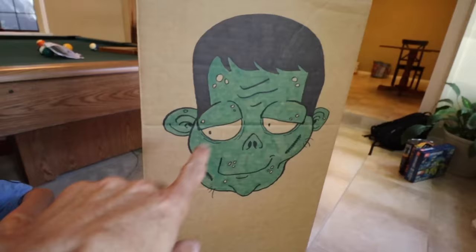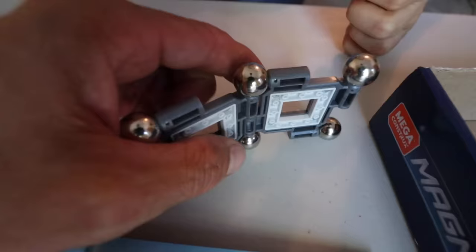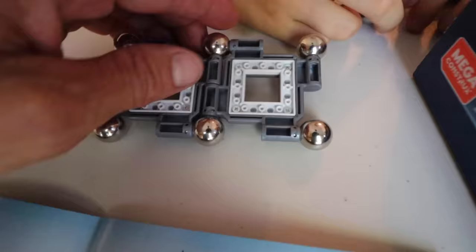Okay, so this is Axel's zombie friend. Are you gonna help Axel build this? All right. What's neat is that you construct these things with these metal balls, and they use the metal balls to hold the two magnets together, see? Right there, see that? Without this metal ball here, it would just come apart. But that holds it together. That's a really neat design.